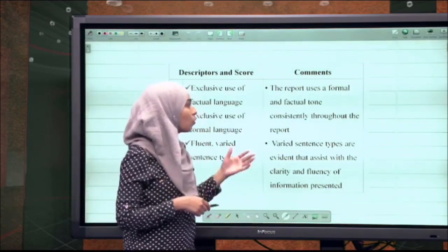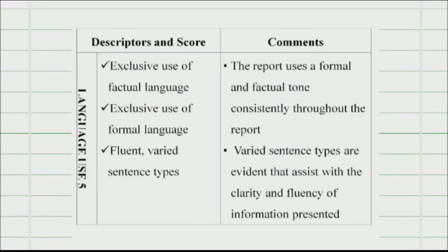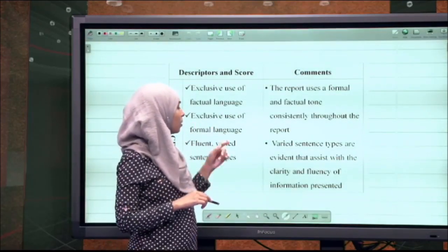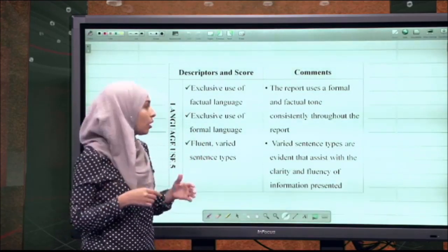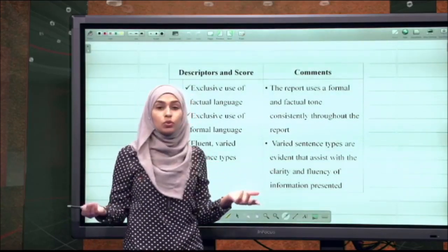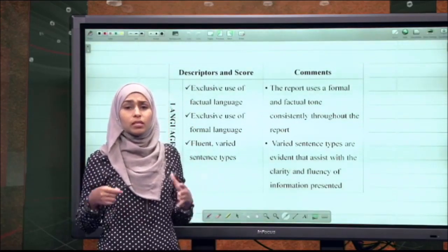So the report uses a formal and factual tone consistently throughout the report. I don't know how many of you agree here, but the report did stick to a formal tone. No hint of narrative format of a story, use of pronouns, nothing like that, okay? So we were on track there. Similarly, with the formal language, the formal and factual tone goes hand in hand, closely related there. And we are not going to look at the varied sentence types, as we do know the different types of sentences, which we have been doing probably since earlier days.